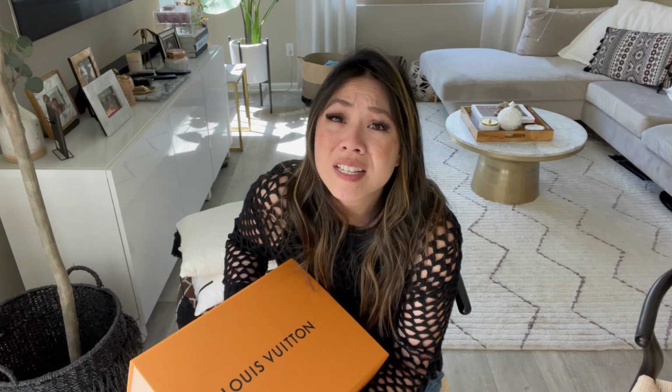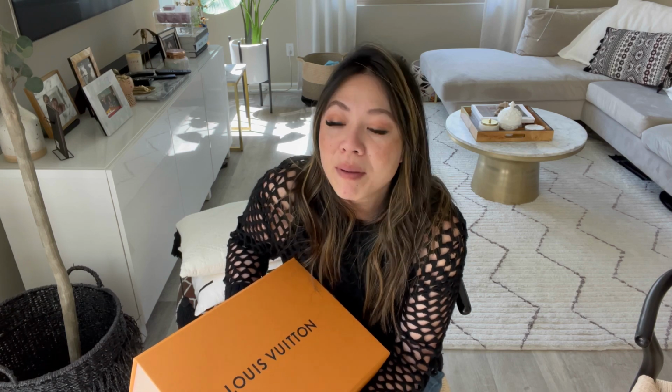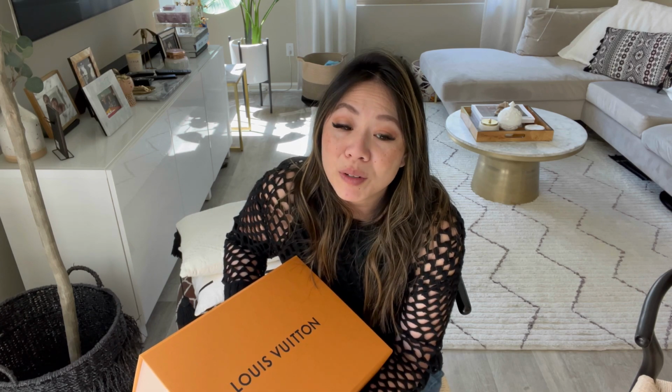I went through so much to get this bag, or at least I tried. I went to every Louis Vuitton boutique in my area. I called client services every day. I set alarms to call them. I called my SAs, and nobody could get the bag just because it was sold out.